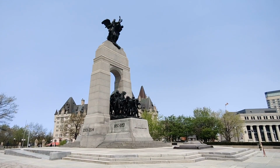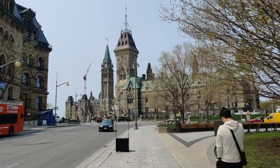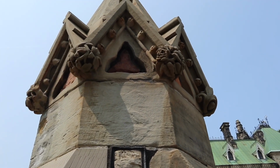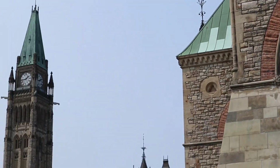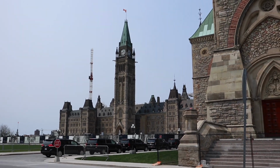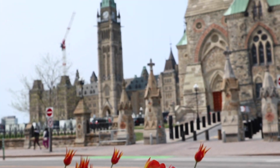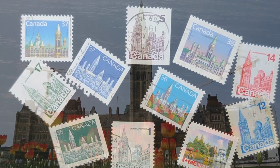But by far, the most popular place to see in Ottawa is Parliament Hill. In 1858, Queen Victoria selected Ottawa as the capital of the province of Ontario because it was far away from the American border. It's the place where the elected representatives from all over our country gather to make our laws. As our Capitol building, it has been featured on many postage stamps, especially definitives, over the years.